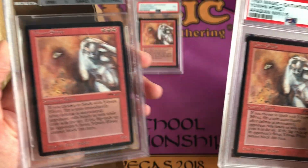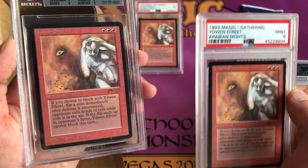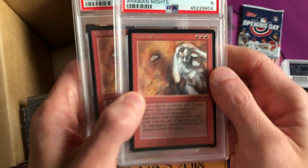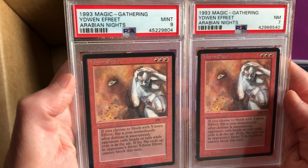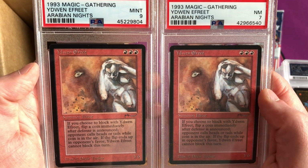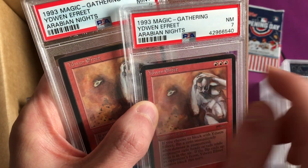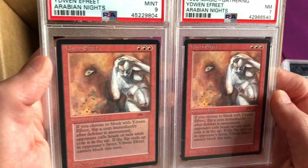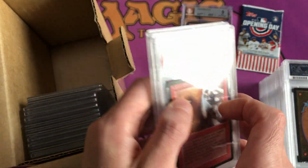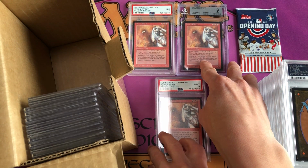So I'd say the PSA copy was a nice pickup. It's definitely going to be an upgrade to the overall set, and obviously an upgrade for the PSA set, because you can punch in the set grade number and it'll improve the set there. This is the difference between a PSA 9 and a PSA 7 version if you want to see the differences there. Centering is much better on the PSA 9. The centering on the PSA 7 is a little off left to right. You can see the right side is thicker, and there's also some whitening on the top edge from shuffling and collecting over the years. So those are some of the differences between the 7 and the 9, and the 9 is definitely an improvement. So I will also put the 7 and this BGS 9 Ydwen Efreet up on eBay.